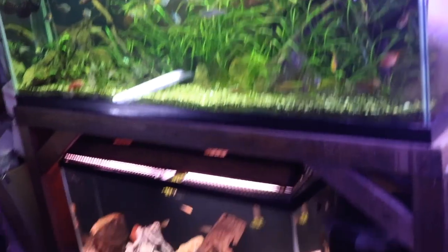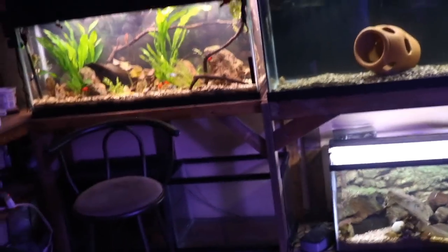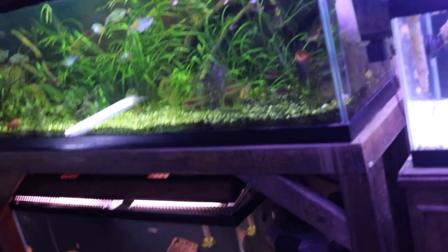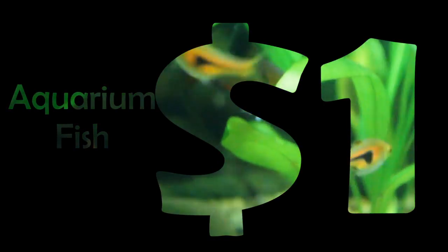But now, once again, here I am a couple of years later. I've kept hundreds, if not thousands, of aquarium fish. And now I'm finding that it all depends on your imagination. You can have, once again, an expensive fish, and it can be no different from the fish that you paid a couple of cents for. So here's a look at some fish that you can find for a dollar if it's on sale, and it can have an awesome effect in your aquarium.